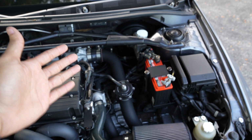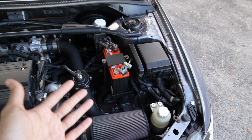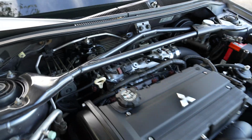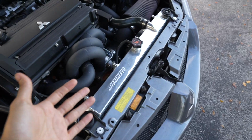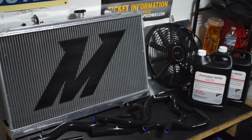SCM tuned short route intercooler piping, PC 680 Odyssey battery with the SCM tuned mount, Tial blow valve, fuel pressure regulator. All really expensive, pristine, good parts. Brand new Mishimoto radiator with slim fan from Mishimoto. Everything, every single brake fluid, man.